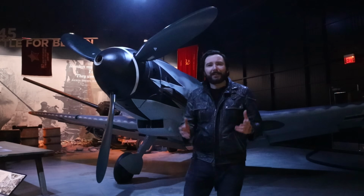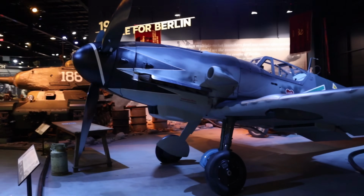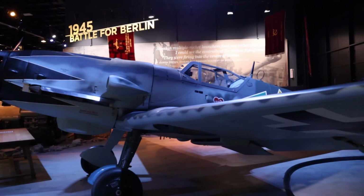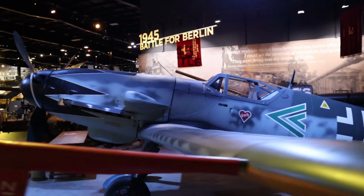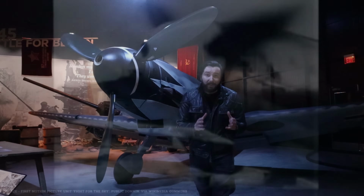Hello my friends, Hank here, and today we are at the American Heritage Museum in Hudson, Massachusetts, standing in front of their beautifully restored Bf-109 G10, because today we're going to be talking all about Luftwaffe camouflage schemes, specifically those employed by the day fighter units of the German Air Force during the Second World War.